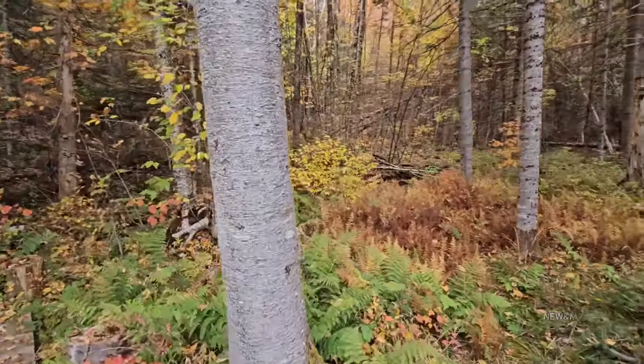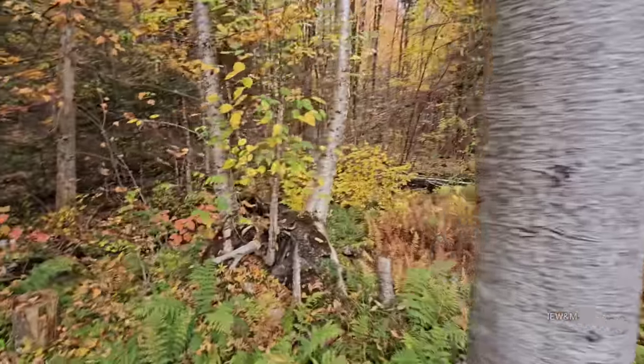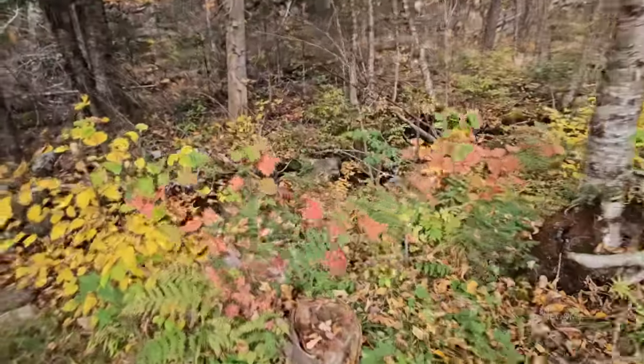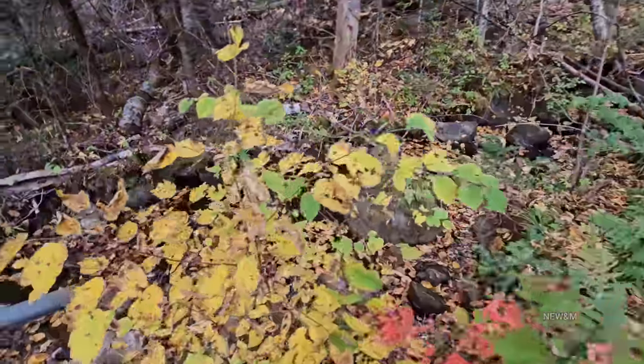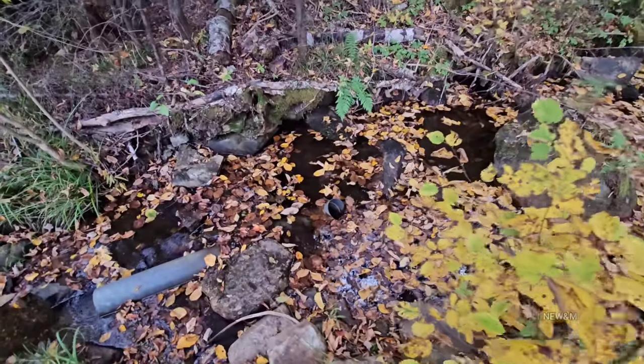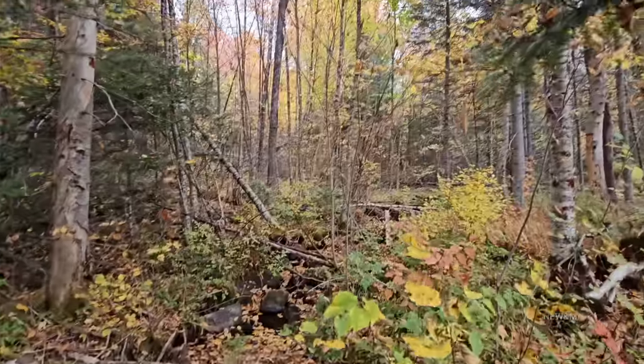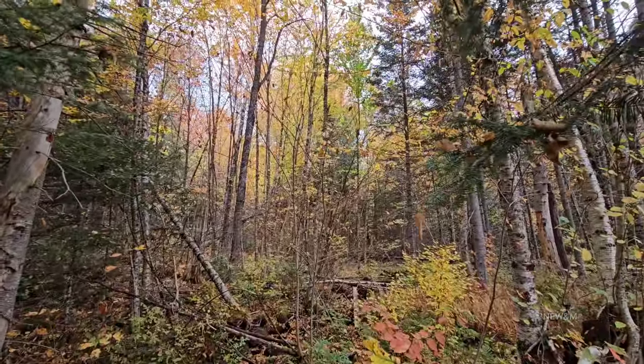Next week we have a potential almost every night. It's hovering around that mark. Might happen, it might not. Right here we got the trickling stream, so many leaves plugging up against a little dam right there. It does sure look beautiful out here.